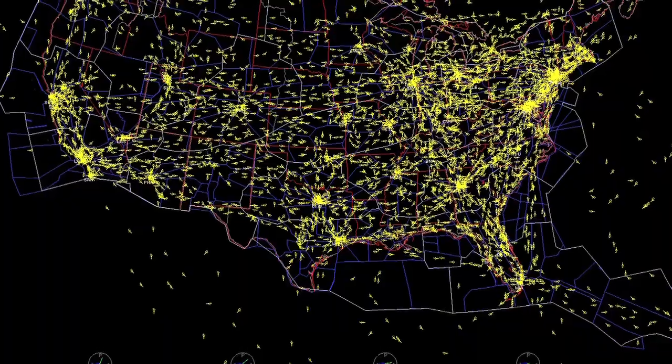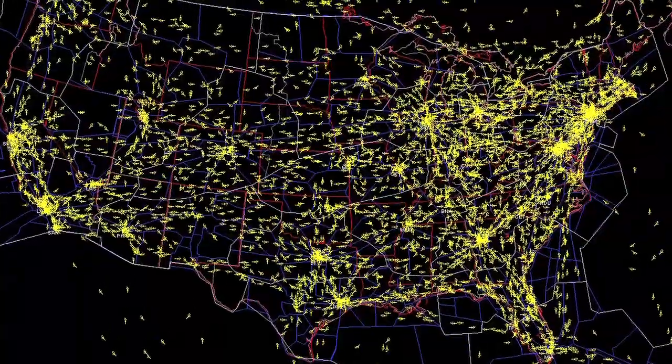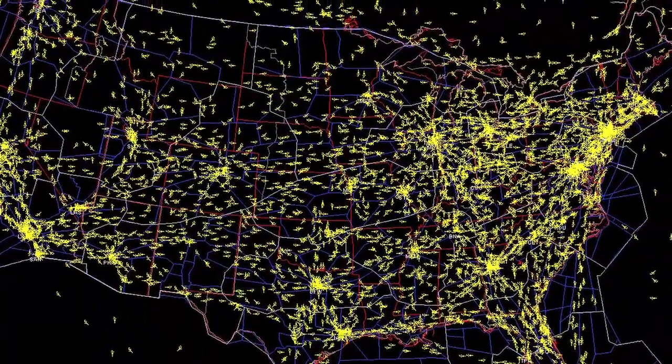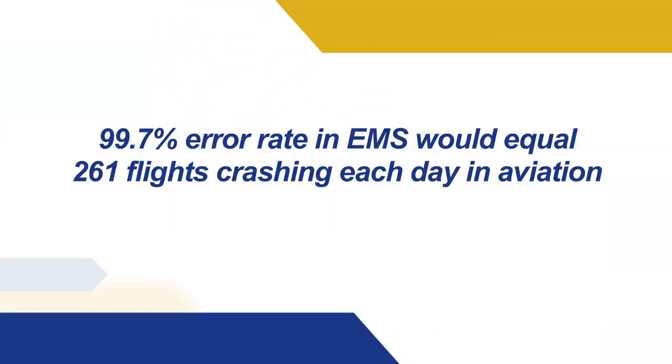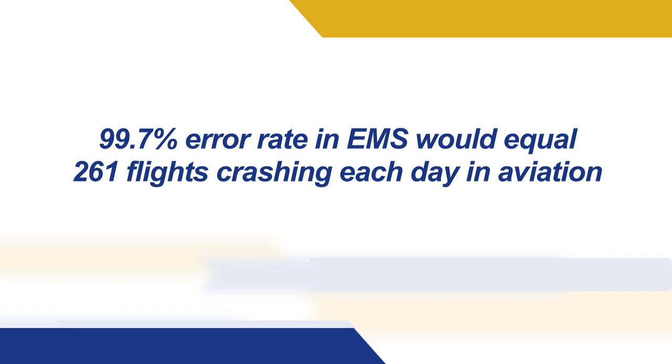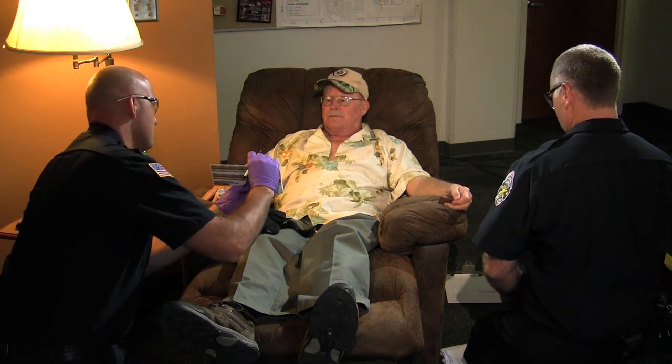What is a 0.3% error rate? Well, think about it. There are 87,000 flights in the continental US every day. That's how many planes are flying up in the air. And think about a 0.3% error rate on 87,000 flights. If you do the math, that's 261 airplanes that would crash each day. Do you think that's acceptable? Sedgwick doesn't think so, and they're working very hard to make sure there are no medication errors, so no patient is injured by our own mistakes.